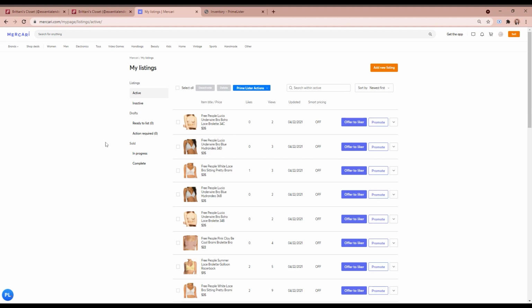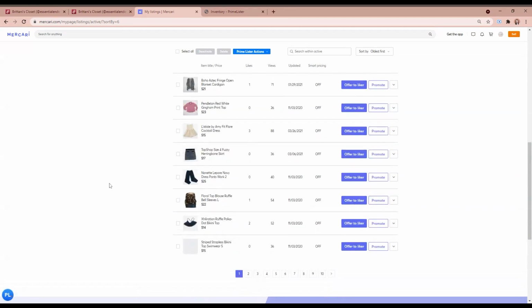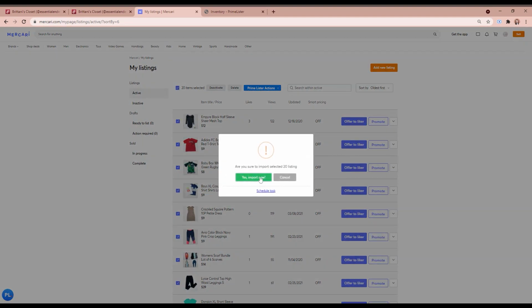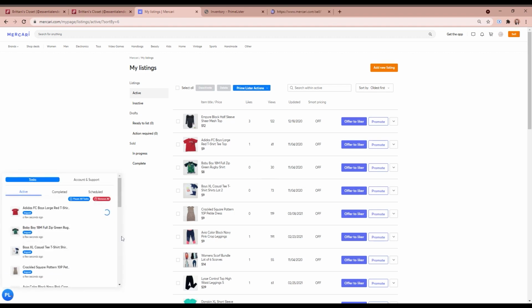I also forgot to mention another big way that I do my relisting is sorting by the oldest. So I'll come up here, click oldest, and then I will see the items that haven't been touched in a few months. You see some of these haven't been touched since November. So I'm gonna select all these 20 items, and I'm gonna import them into PrimeLister's inventory, just to show you guys that you can also relist from there. I do enjoy working in their inventory sometimes because you get a different vantage point of all the different options that you can use in there.